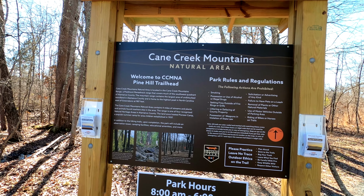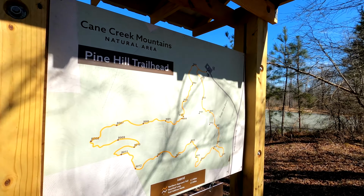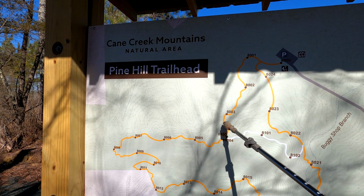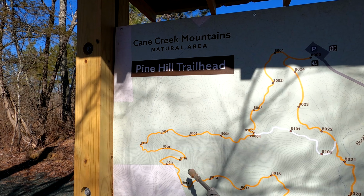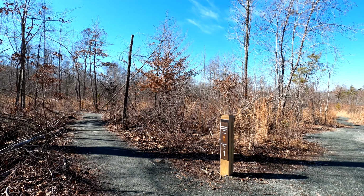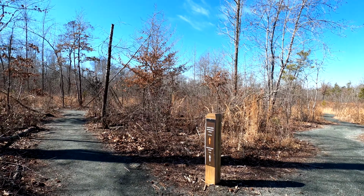All right, let's head on out. Okay, we're at Cane Creek Mountains Natural Area. So here's the map. We're here. See, well, I always go to the right. And then we just go around. It's 2.5 miles. Okay, I've come to the fork. I'm gonna go to the right. It's just a loop, so you can go either way.